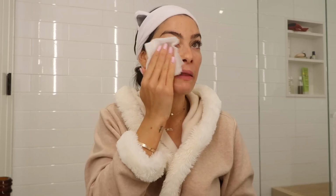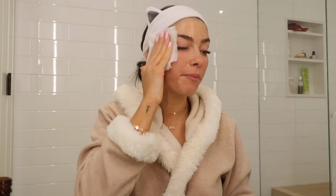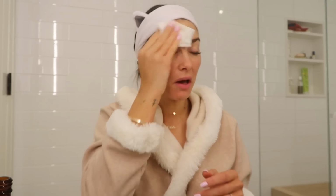This kind of has a funny smell to it and that's because it has some apple cider vinegar in it. It doesn't smell good. But as I mentioned in my nighttime video, I kind of don't want it to smell good. Because if it smells good, that means it has fragrance. And your skin doesn't like fragrance.